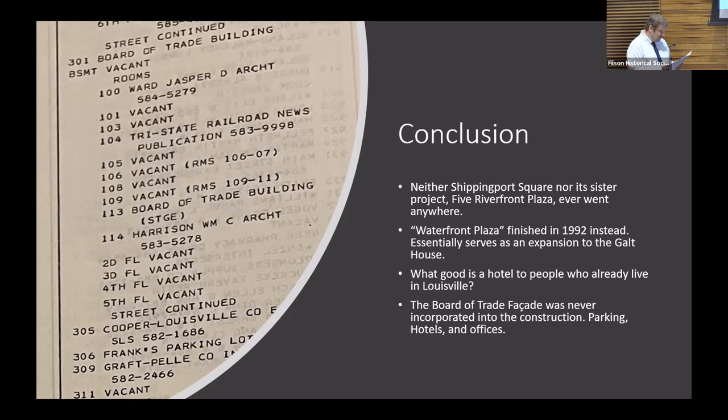Al Schneider was not beholden to any of the promises of the original developers either. He was not Shippingport Square Associates. He was not the Highball Group. And so the facade of the Board of Trade building, I should say, is never incorporated into the construction at all. So the current fate of the Board of Trade building is sort of uncertain.